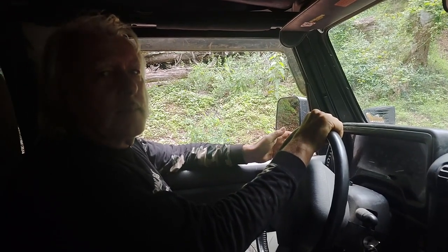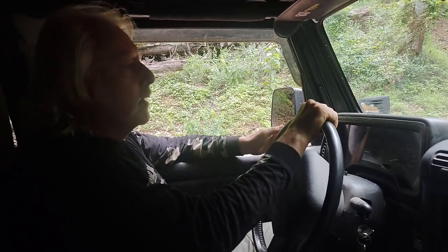So there's water still running down the road here. It's been 5 days, but it's drivable, no problem at all.